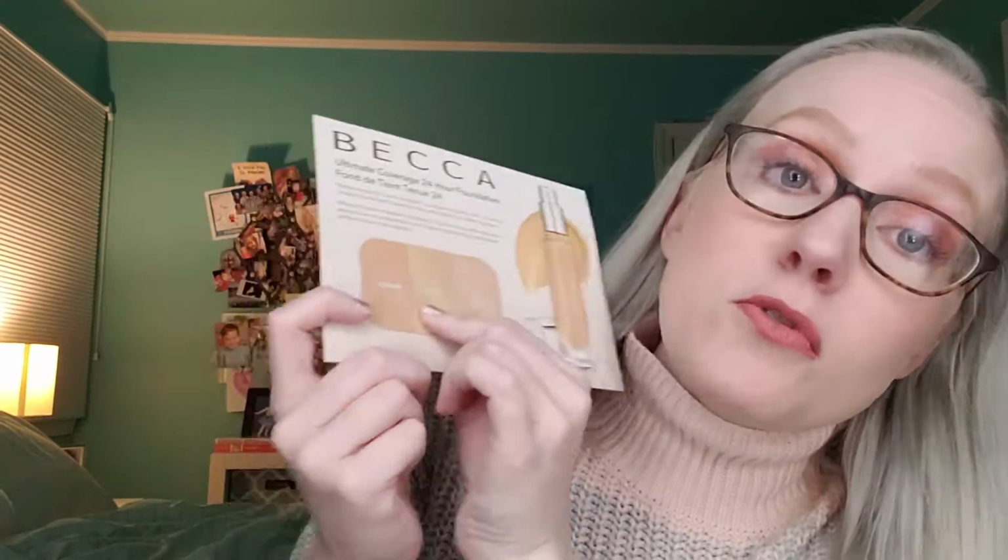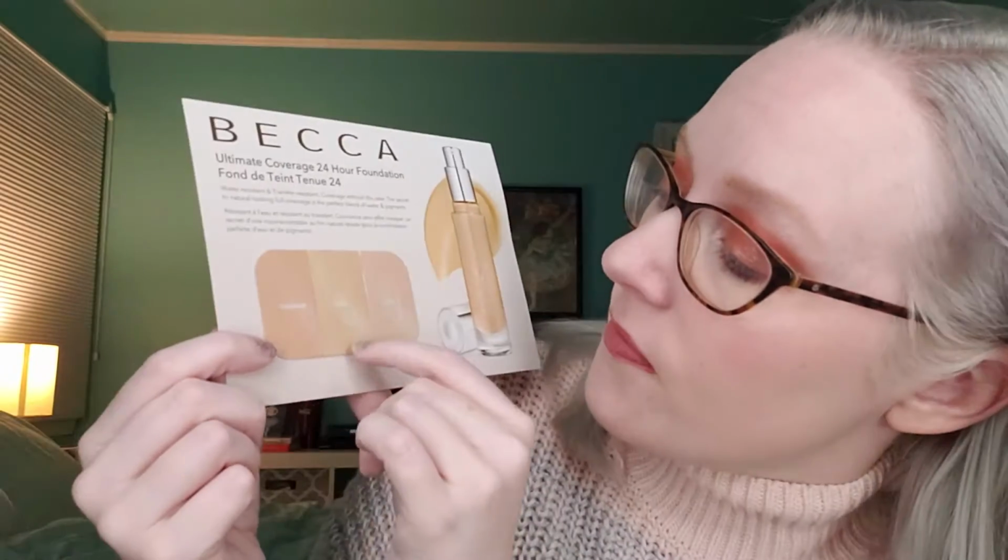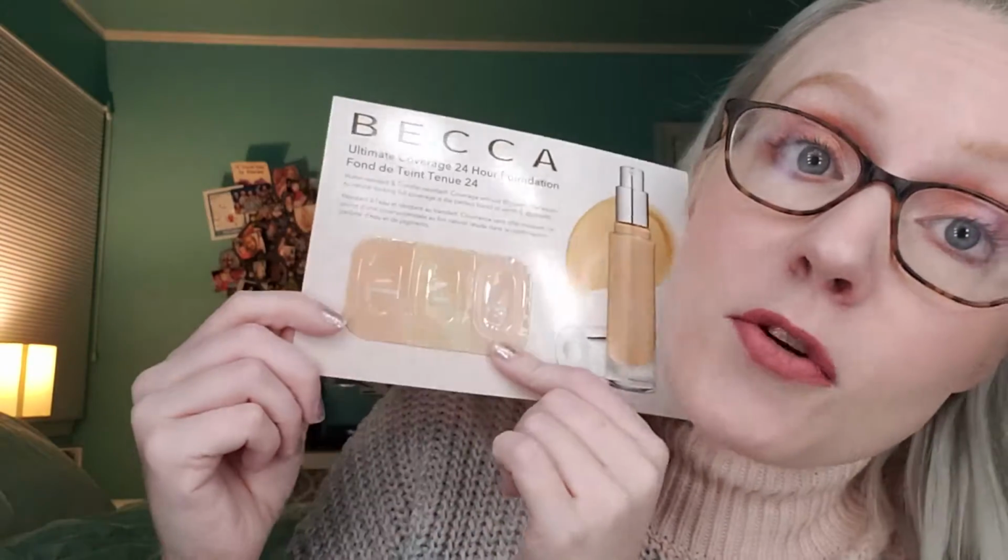And then concealer did the same thing. And so it did 2 concealers. And that way they said they could recommend different foundations to you. So in the box, I got this sample for Becca, the Ultimate Coverage 24-Hour Foundation. And it's got 3 shades here. For me, there's cashmere, shell, and linen. For me, linen, that's the one.